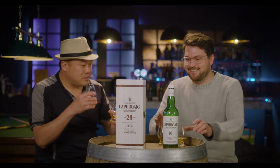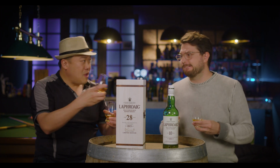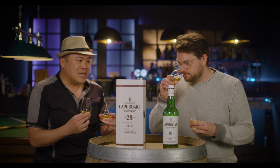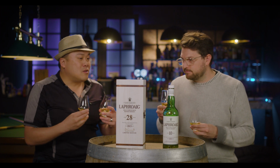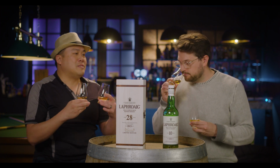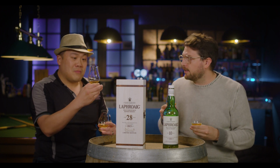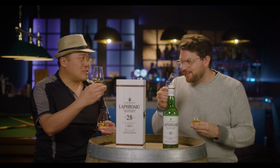Like we just smelt it now. I can tell you right now, if I gave this to you, you wouldn't think there's peat. And that's basically the answer there. Commercially and palate-wise, people want peated whiskey because it's peated, and the older it is, the less peated it tastes. Yeah. So I reckon we sip the 28 first. What do you say? Sounds good.